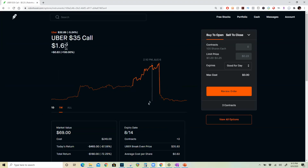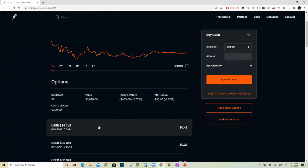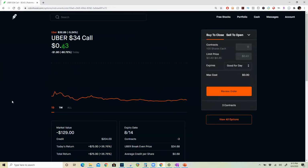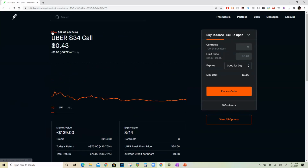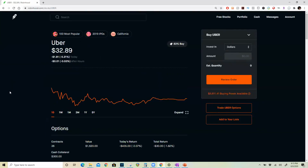So as you can see, instead of being up 100% after earnings came out, this dropped heavily in value, and what I did instead was actually sell a 34 call and turn it into a credit spread, okay? Technically it wasn't a credit because I put in $249 for the 35 call, and I got $204 for the credit. So technically it's a debit spread, but I did end up limiting my losses on the one side, but I could have potentially made a lot more profit if I just sold out before earnings came out, okay?